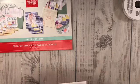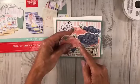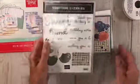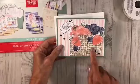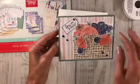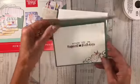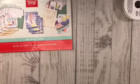The next alternative I did, again, I used the extra piece here. I cut it in half. And from the Sweetest Cherries, I used this piece and just stamped across the piece of cardstock, made it look like a basket. I cut the envelope for the background paper, and I added some more of the die cuts that were extras. So there was another alternative. So let's get started, and I'm going to show you how to do a couple of these.